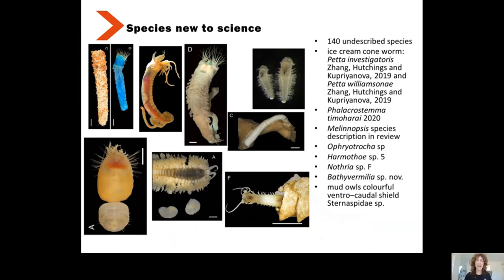The next species along is a species of Melinnopsis, and this is a species of ampharetid. Ampharetids generally live in tubes, and they form tubes out of sediment particles. And generally all you would see are the branchiae that they use to breathe poking out the top, and their buccal tentacles that they use to feed poking out the top of the tube. So far, I'm currently describing two species of these worms.